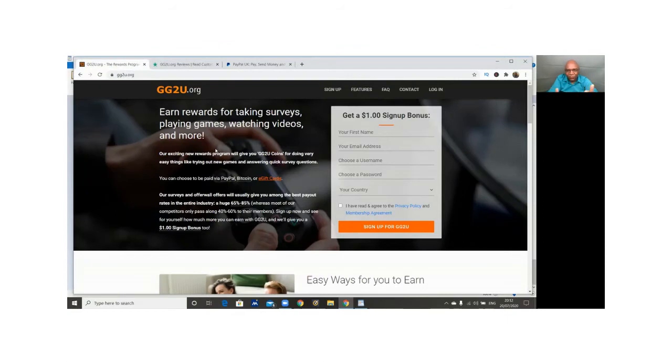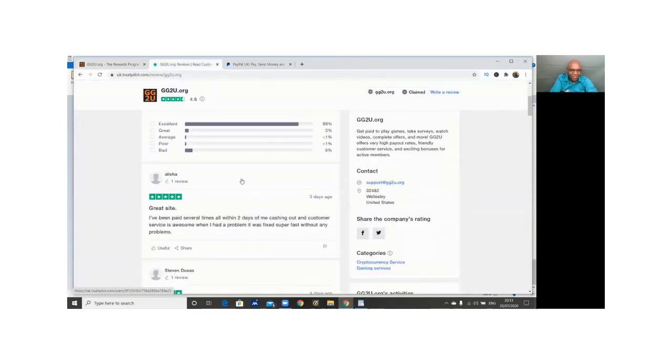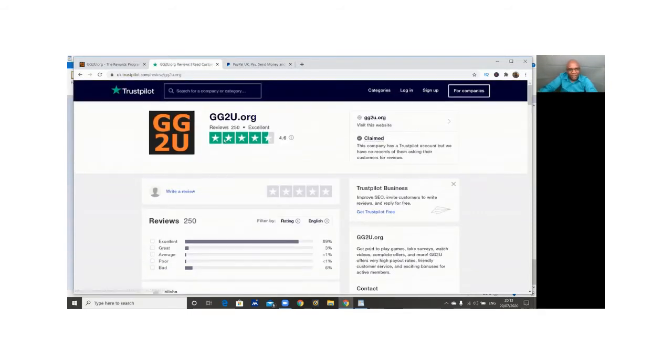The best way to find out whether this website is a scam or a legit site is to go to Trustpilot. Trustpilot is one of the best review sites where the reviews cannot be tampered with, and can be trusted. So I'm on Trustpilot right here, and it says ggtu.org. Look at the score, my friend. 4.6 stars out of 5. That's a fantastic score right there.